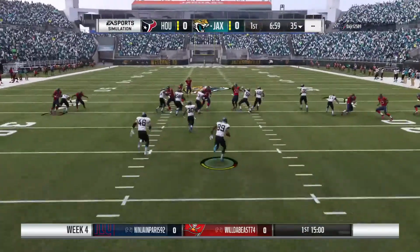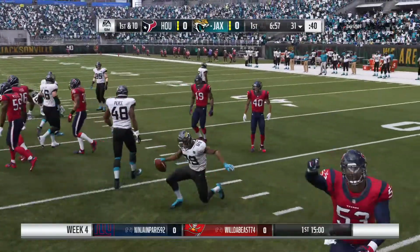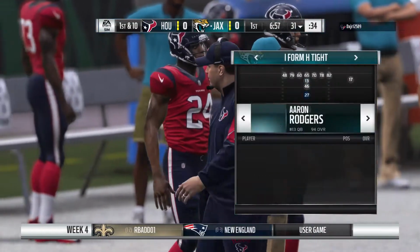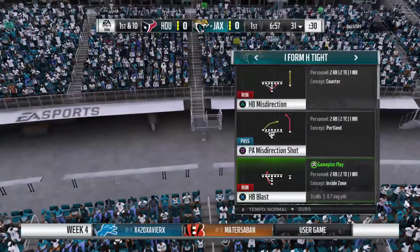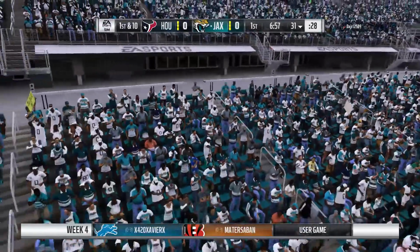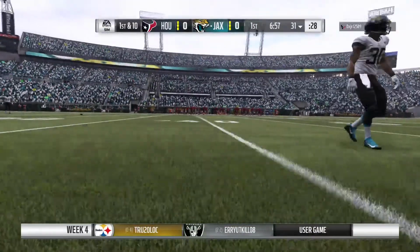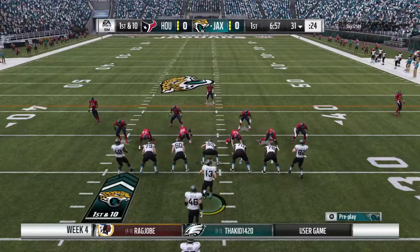This is fielded at the chalk of the 10. And nice work on the return as they'll start their drive just past the 30-yard line. Line of scrimmage, the 31 now on 1st and 10.